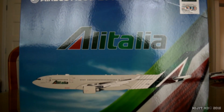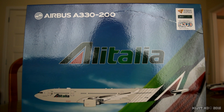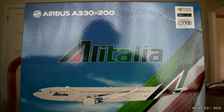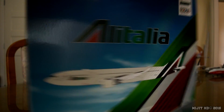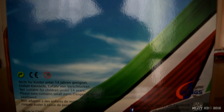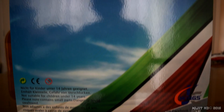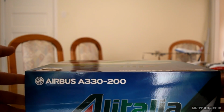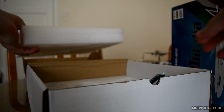Oops. So let's take a look at the box here. A330-200, and then up the top right we have the airline partners, Etihad, because they have a big stake in Alitalia, well, quite a few airlines actually. Then the Milan Expo, which was held last year. Alitalia pictured the aircraft and 1:200 scale aircraft. On the back of the box, just the warnings, JC Wings logo, then their Facebook page down there. On the top of the box, and on the bottom. And there is the model.